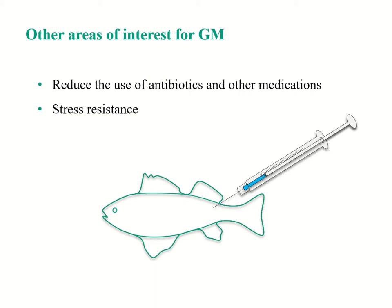And also, as I mentioned earlier, there are many people that are allergic to seafood. So it's also possible through genetic modification to maybe knock out those genes that cause allergy in humans and then produce allergy-free fish.